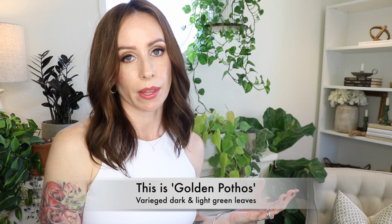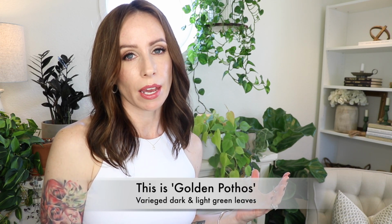I have this particular pothos hanging directly in front of this window. Now it is blown up since I got it. It has variegation that will come out in the leaves when it's exposed to the proper amount of sunlight. So if it doesn't get enough sunlight, I say sunlight, but I mean daylight, bright light, then it will lose some of its variegation and the leaves will revert to just being green.